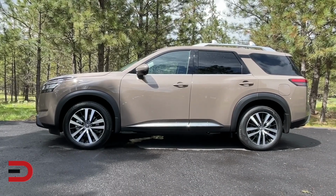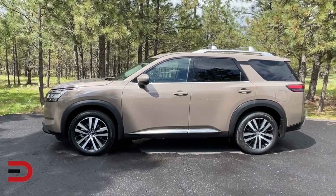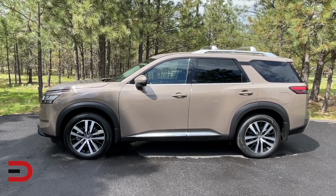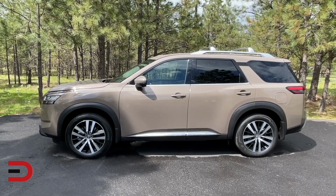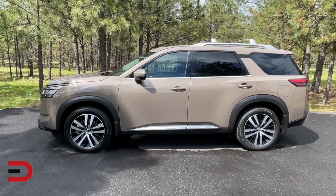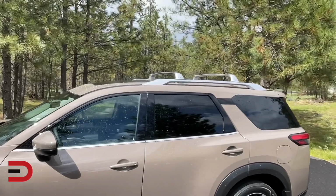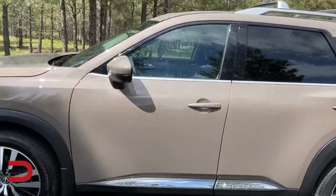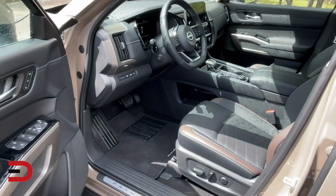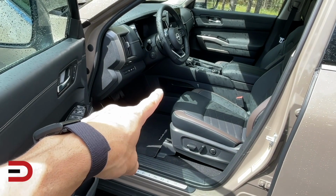The Pathfinder was fully redesigned in 2022. The only new change for 2023 is the addition of that Rock Creek trim level, which is an off-road oriented Pathfinder, which I'll showcase at the end of this video. Front-wheel drive is standard. All-wheel drive is an extra $1,900, but you can add it on to your Pathfinder. Got the roof rails on this, our Platinum, and inside with all the bells and whistles, you'll see how beautiful the interior can be with your Pathfinder. A couple of things that stand out right away is that extra storage in the center.